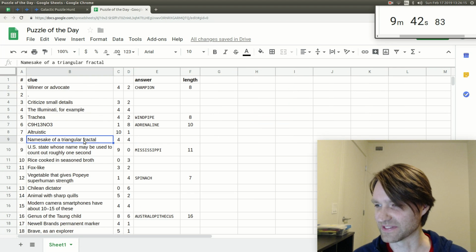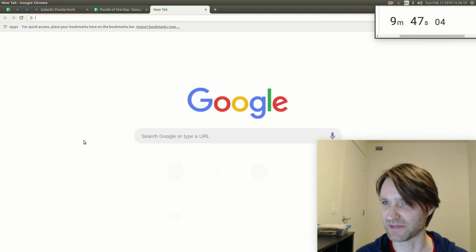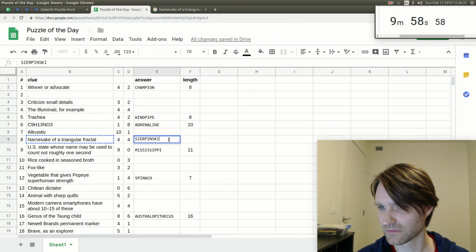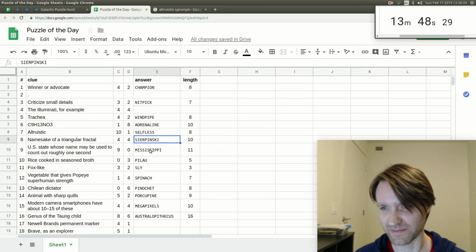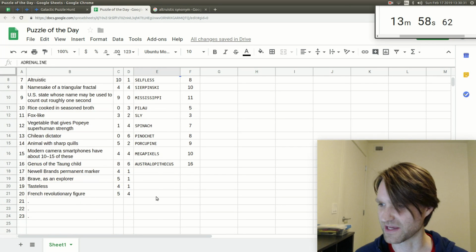Just starting with some easy ones here. This one I believe is Sierpinski, but let me make sure I spell it right. Okay, I still don't know quite what's going on, but I noticed that almost all of the ones I've found so far have PI in them. That's a good hint that some of these are probably wrong. I'll try to fill in the rest, assuming that everything has to have the letters PI in order.